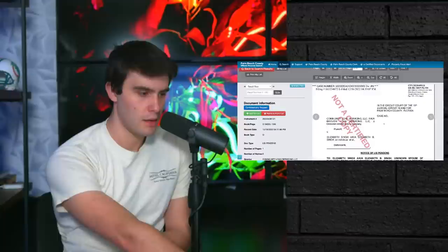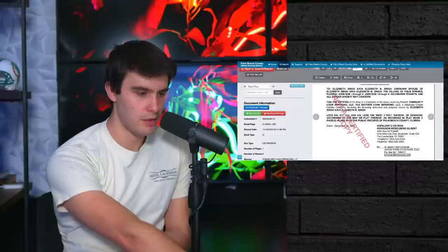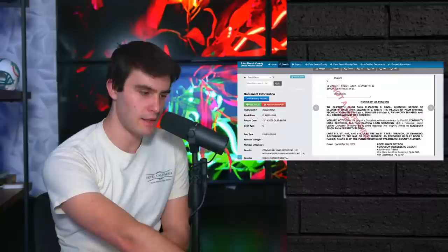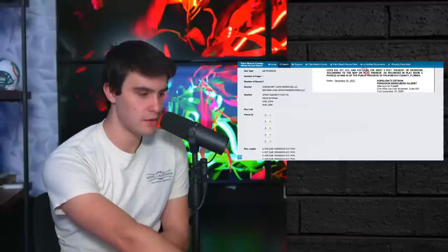Community loan servicing. Let's see here. They're doing a confusing one here, but whatever. What's the address? All I'm going to search is Elizabeth Scene, and then I can see where she owns it, and then it'll be kind of easier to do from there. And we actually have the parcel ID, so perfect. And that's where it pops up there.